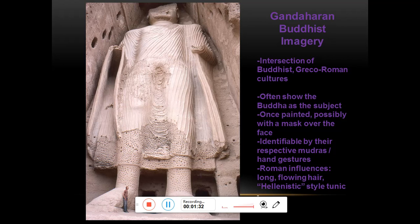The Bamiyan Buddhas are characteristic of Gandharan Buddhist imagery, which flourished in Pakistan and Afghanistan from 300 BCE to 1200 CE. The features are notable for their combination of Buddhist and Greco-Roman symbols and motifs. The two statues are identifiable as depicting the Buddha by the mudra, or hand gestures, that are ubiquitous in Buddhist art. The larger Buddha, at 175 feet, is known as a Vairocana, and the smaller, at 120 feet, as a Shakyamuni Buddha via these mudras.